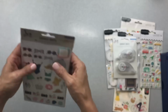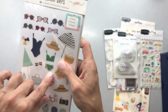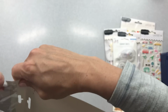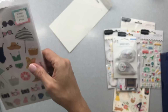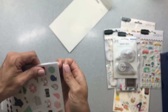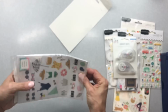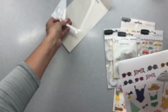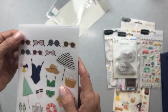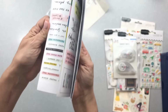The next thing I picked up is the Sunny Days 202 stickers. There's 8 sheets, so I'm going to open it up just to show you. I don't have this, and this is just the kind of thing to really let me layer up my embellishments. I got my Maggie Holmes goodies from the Scrap Room Kit Club. There's not a separate little book, so I might staple them together, I don't know yet.